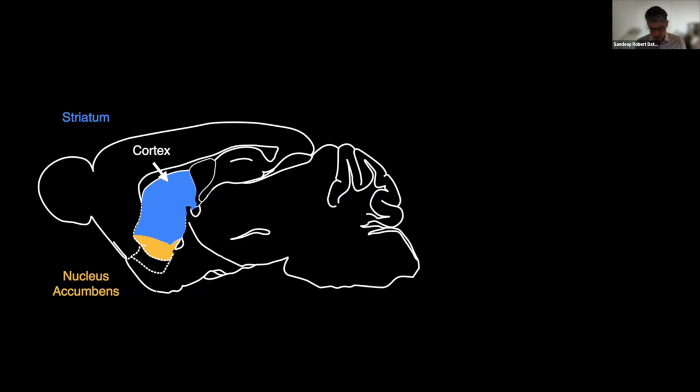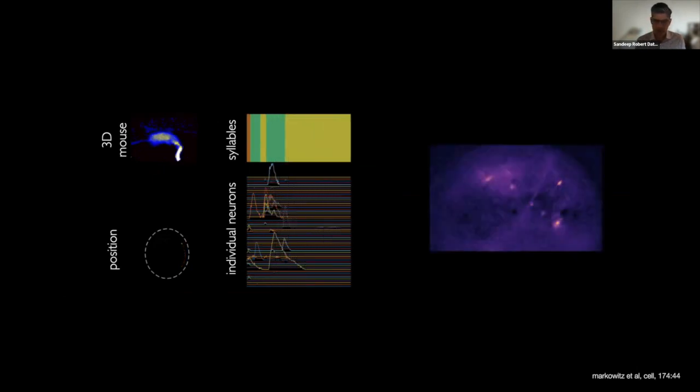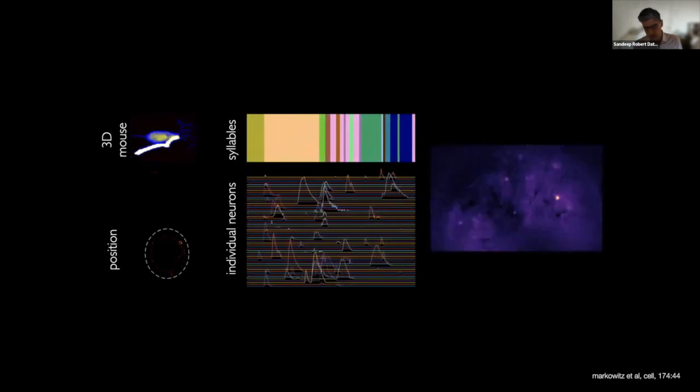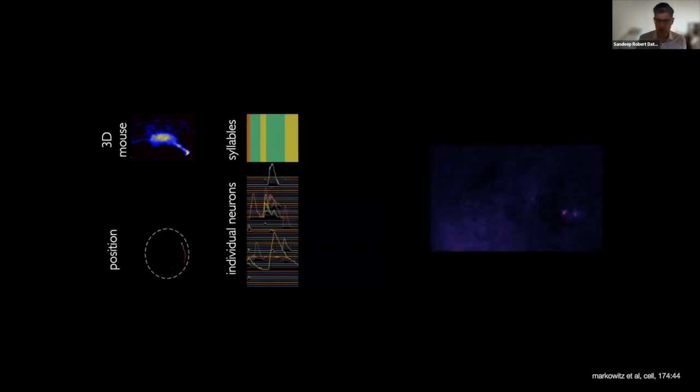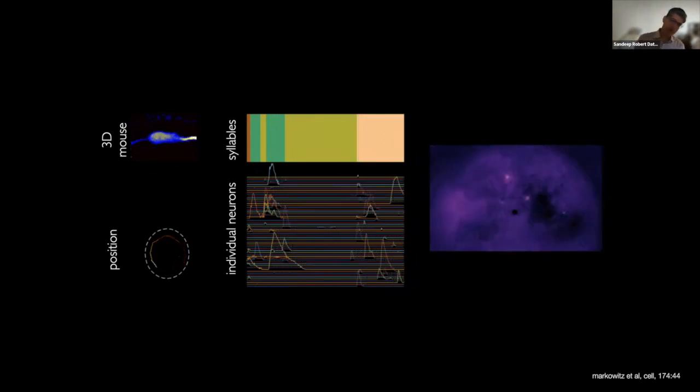So I'm just going to show you one example of us doing that. I'm going to play this movie. This is a mouse that's freely exploring the open field. On the upper left, you see a 3D movie of the mouse. Here we have digitally extracted the image of the mouse from that little arena that I showed you before. And we're going to align the image of the mouse so its nose is always pointed to the right, and its tail is always pointed to the left.